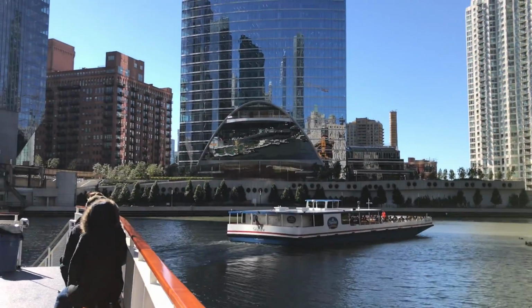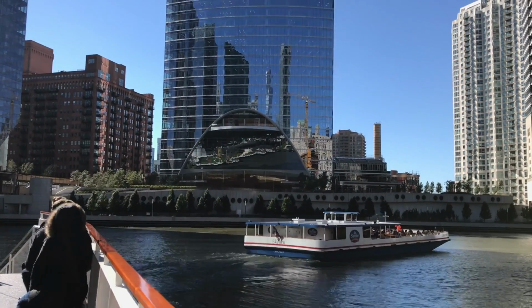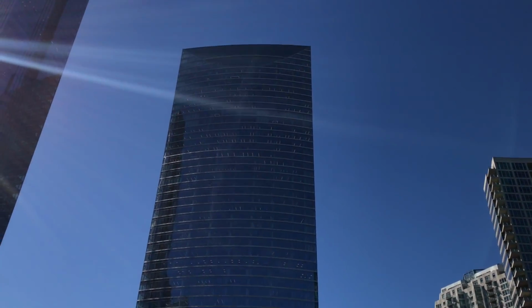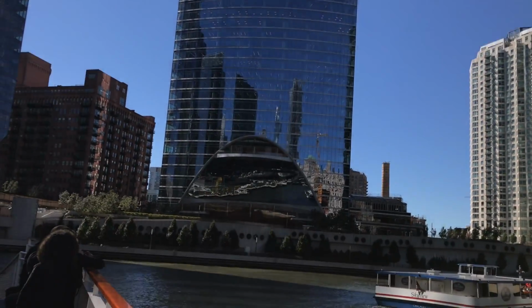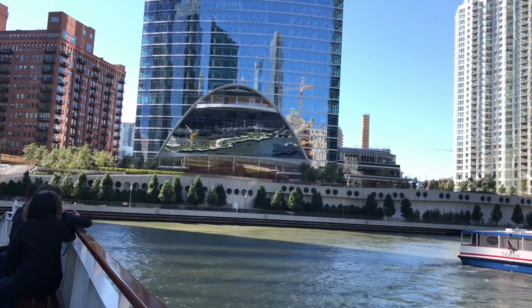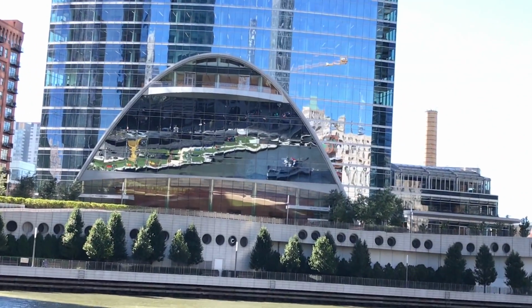Keep an eye in the lower right-hand corner of the curve. And there we are. Directly up ahead of us is 150 North Riverside, one of the slenderest buildings in the world. Some people say that the wind's going to come and blow this building over.